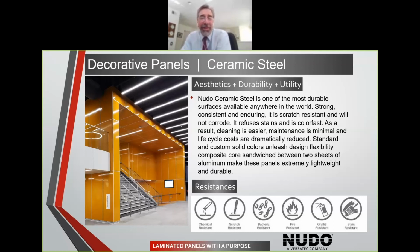I'll say it. It's a porcelain ceramic finish. It can take a tremendous amount of abuse. Graffiti will come off of it. I mean, it's a fantastic panel.